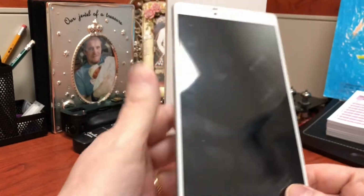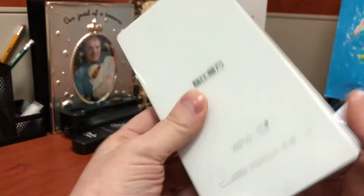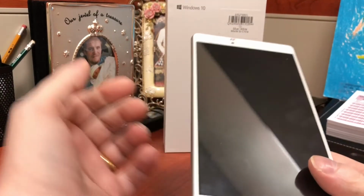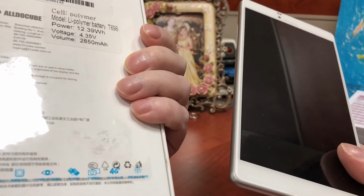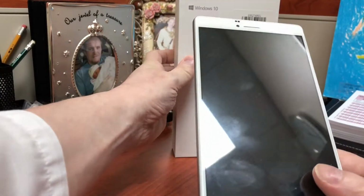WP10. This is a Windows 10 phablet. Now I will just give you the specs. Let me just double check because I want to check the battery. Oh, it doesn't say it here. Okay, because a lot of it's in Chinese.